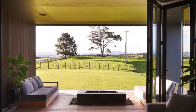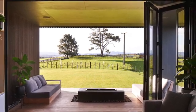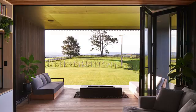And we still needed to provide protection and functionality. So the functionality was as crucial and important as our materials or our design or our aesthetics. So it was a cool project to be involved in.